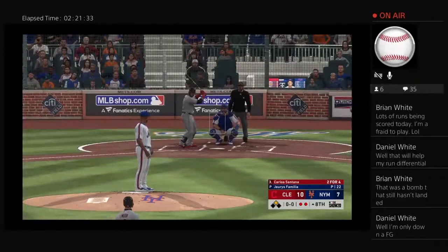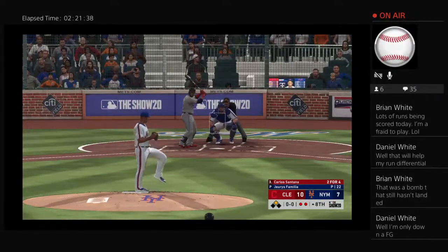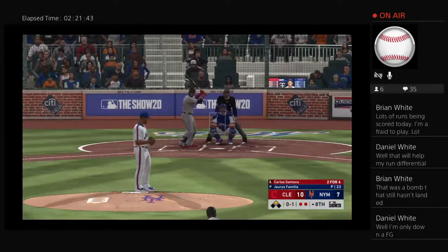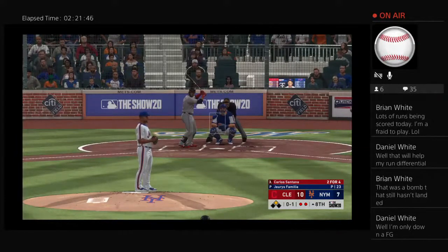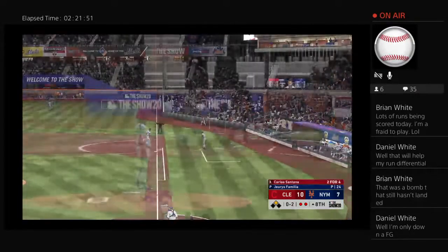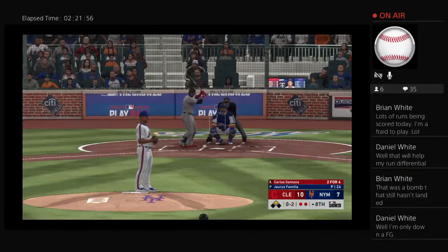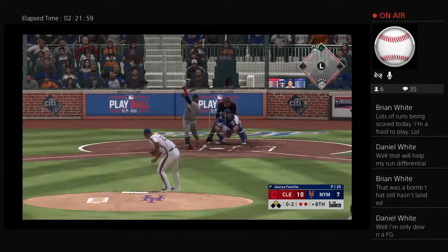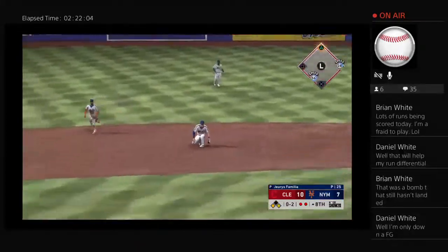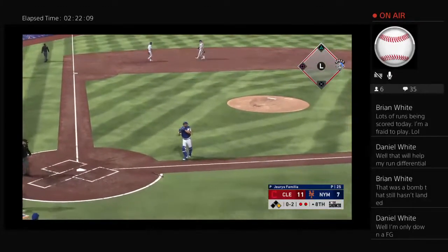So now Carlos Santana, runner in scoring position with two gone. First pitch coming. Here it is. Sinker on the inside, and that's a strike. Swing and a liner. Foul. Left side. And that's through into left field for a base hit. He'll come home with it. But this is well up the line, and he's safe at home plate.